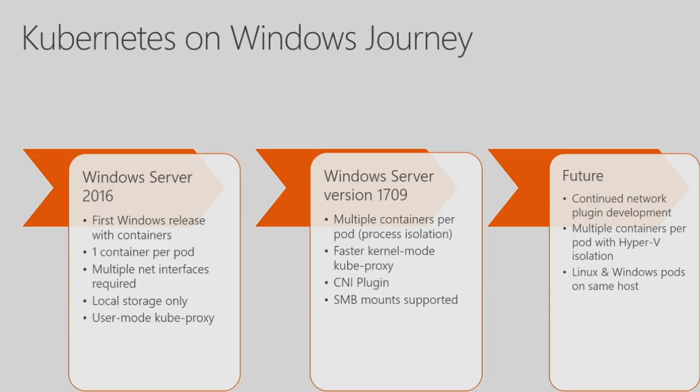Windows Server containers are something that we've developed over the last couple of years. But the first release was just about a year ago with Windows Server 2016. So at that point in time, we were able to run containers, but because we were so early on that journey, running Kubernetes was still a little bit difficult. We had to do some workarounds. An example of that was that we were only deploying one container per pod, and we had to set up multiple network interfaces. One for ingress and egress traffic, public, and then one for one pod to another. But that's something that we've been moving to improve as we come into this next Windows Server version, 1709.